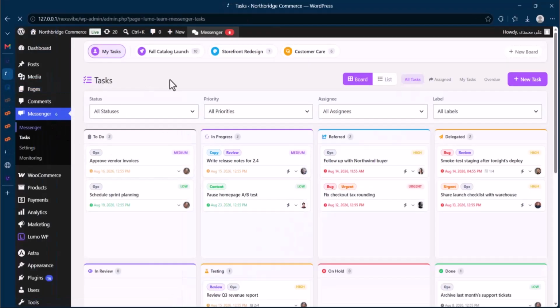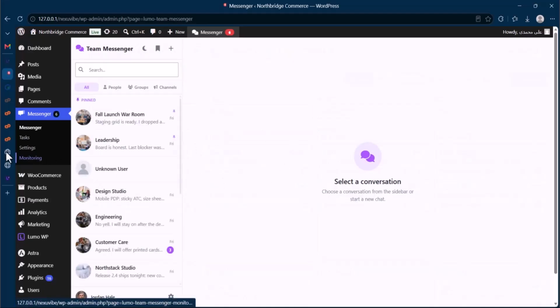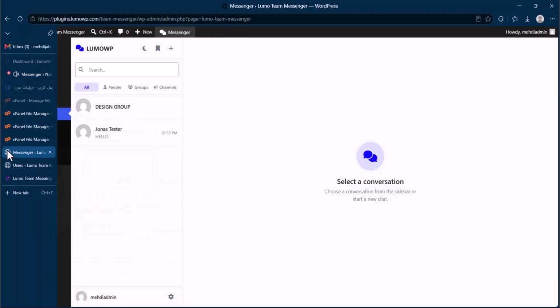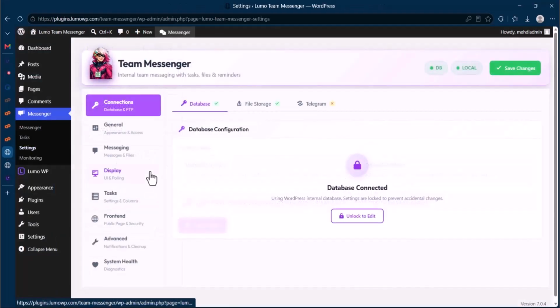Overall, this messenger system is pretty powerful. It comes with lots of settings you can explore on your own. But to keep this video short, I won't cover every single one right now. I'll leave it at that for now. Just keep in mind, the messenger also gives you the option to customize things further. So take a quick look at what's showing on the screen right now.